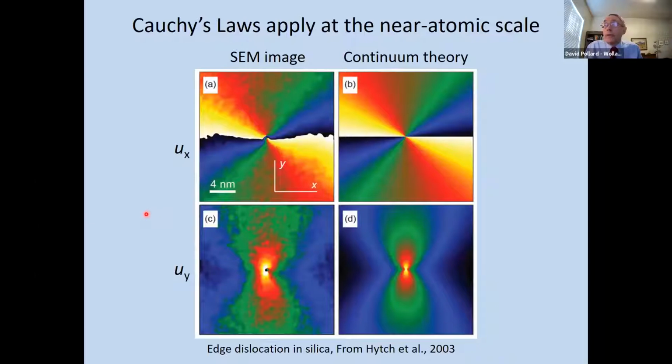Here's a wonderful set of images. When I first saw this a number of years ago, I just about fell out of my chair. What we're looking at here are color contour maps of displacement. Check out the length scale. This is 4 nanometers. On the left-hand side, we have the two components of displacement, ux and uy. Here's our x and y coordinate. And these are SEM images. On the right-hand side, this is the continuum theory, calculations based on Cauchy's laws.